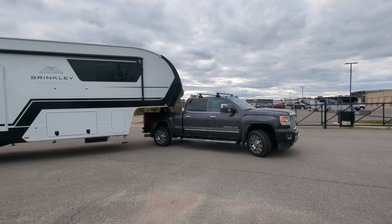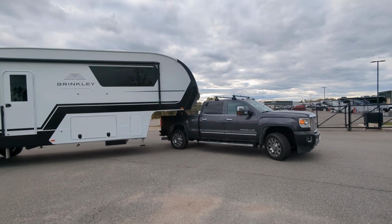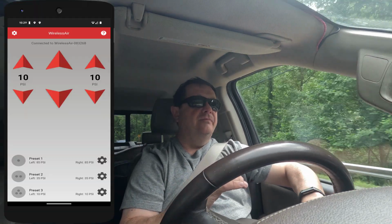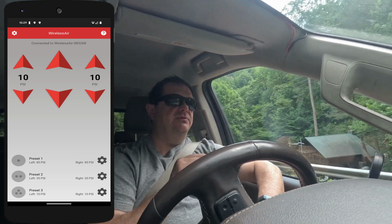Now, fast forward to the Brinkley. When we bought it, we tested it in the parking lot of the dealer, and I put in the 85 psi initially, and the trailer and the truck were bouncing like this. I'm like, okay, no, that's not right. So I dropped it all the way back down to 10 psi in stages until I got acceptable clearance between the truck and the RV, and it looked right.